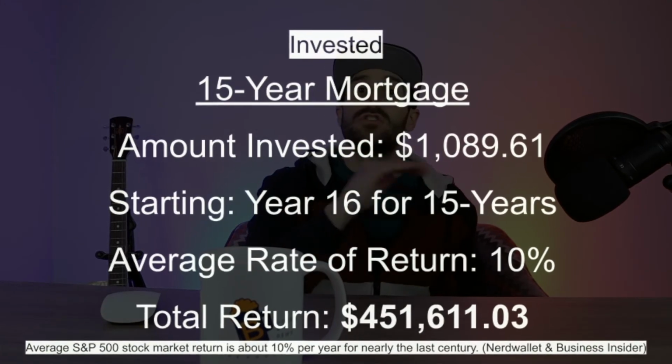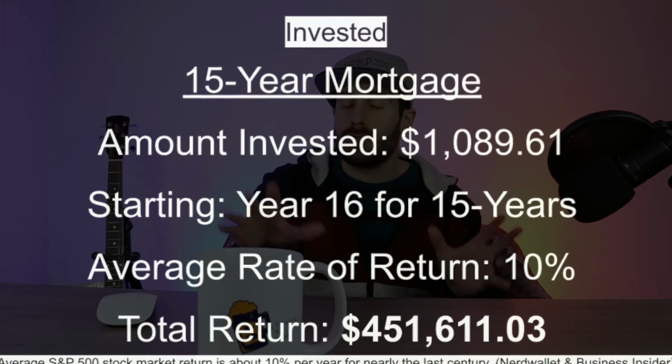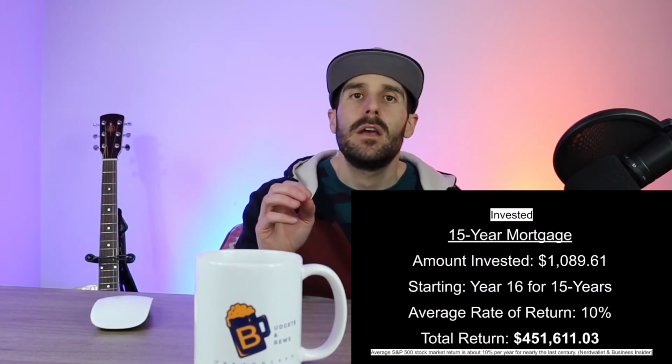we're going to invest $1,089.61 starting year 16, running through 30. So we'll go out for 15 years. Average rate of return, we're going to use 10%. Our total return now is $451,611.03.